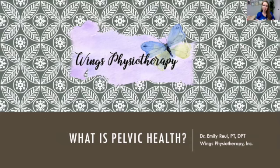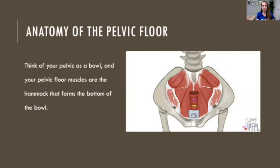Today, we're going to talk just a little bit about what pelvic health is, a little bit about the anatomy of the pelvic floor, how it works, and why it's important. So let's start with the anatomy of the pelvic floor.